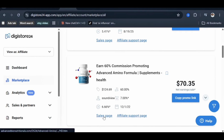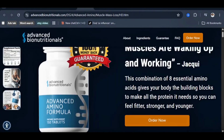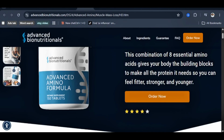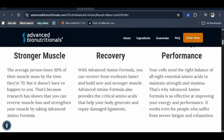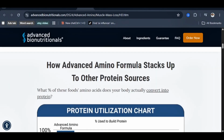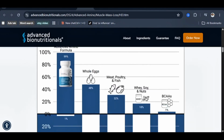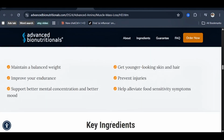You just want to be double sure that when people land on the sales page, it's going to be converting enough. So this is the sales page, and you can see here it says, "I feel like my muscles are waking up and working. The combination of 8 essential amino acids gives your body the building blocks to make up the proteins it needs so you can feel fitter, stronger, and younger." And you can see all that it does here, which is a really good feature of a sales page. One should be able to tell exactly what it does and what it contains, and you can see all that here. So I've gone through this, and it's actually a good product to promote.